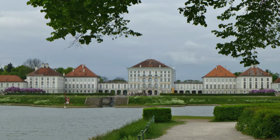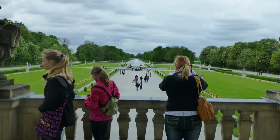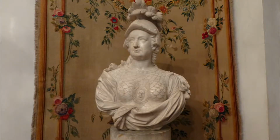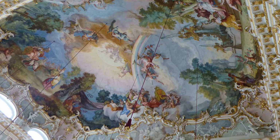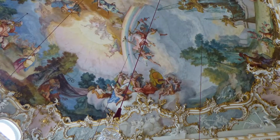The next morning, we start off with a visit to Nymphenburg Palace. The palace has been the summer residence of many of the Bavarian royalty since its construction in the mid-1600s. This amazing room, in the Rococo style, is the Great Hall, and has remained unchanged since 1758.